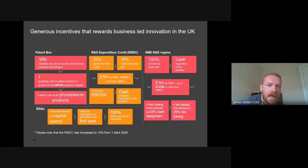The two not to forget, which often are forgotten, are the patent box regime and also research and development capital allowances. So this is something that we're constantly hearing from government, and we're constantly in conversation with policy around these regimes, is underclaims in the area of patent box and in the areas of RDAs as well. So RDAs are a capital allowance, effectively an accelerated 100% allowance in the year of expenditure for any equipment that's used for research and development.